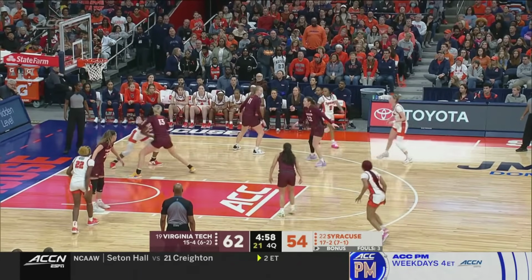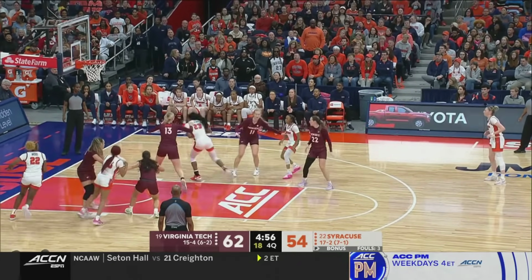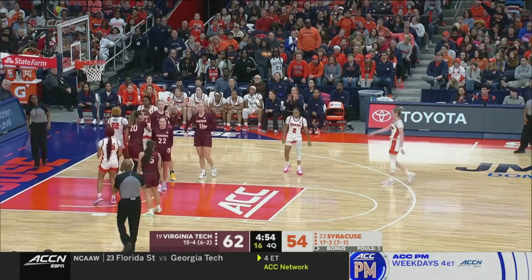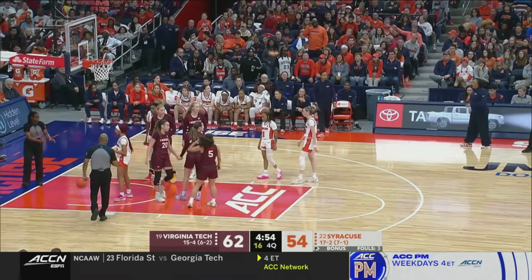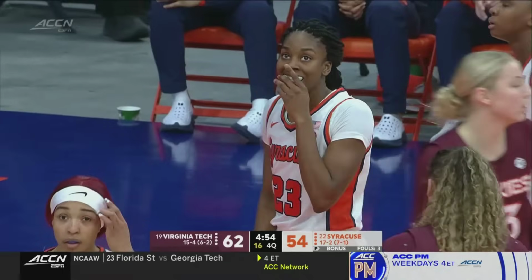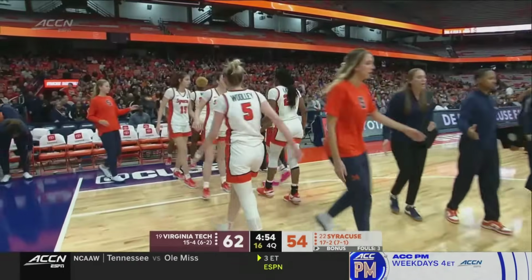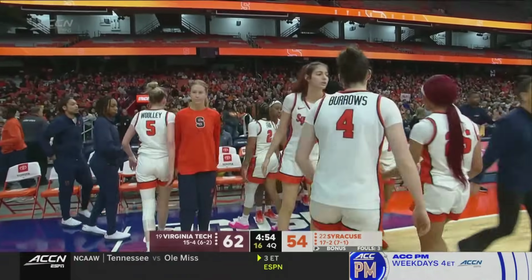Lost the handle there. Here's Latham on the low post, working on Strack. Latham behind the backboard there. 6'5" frame. Certainly deflected that shot. They will step aside. 62-54 is our score as we hit the under 5. We got a good one in the dome.